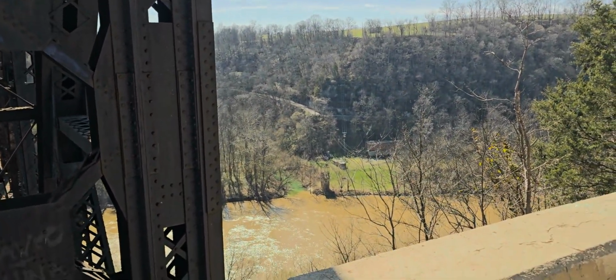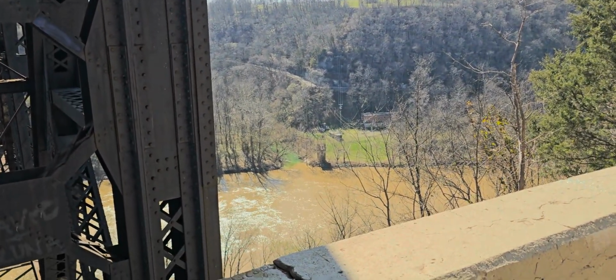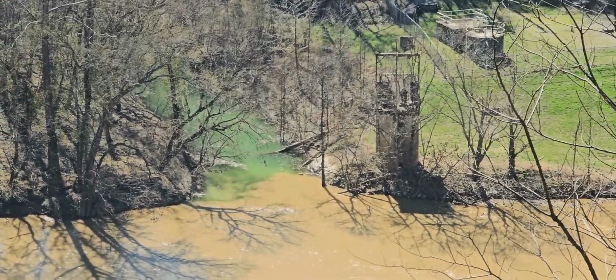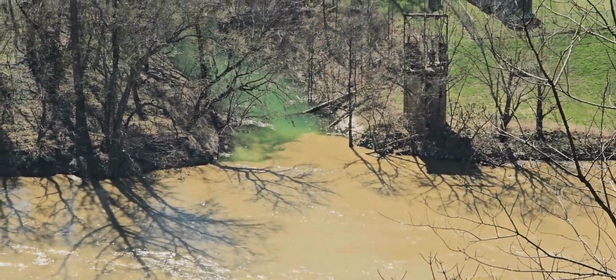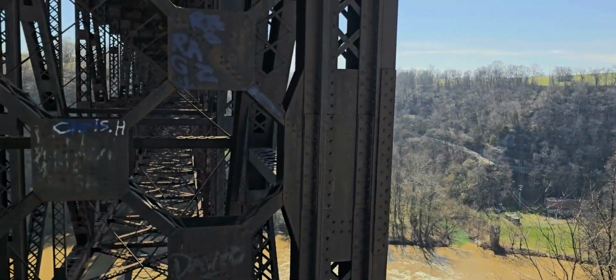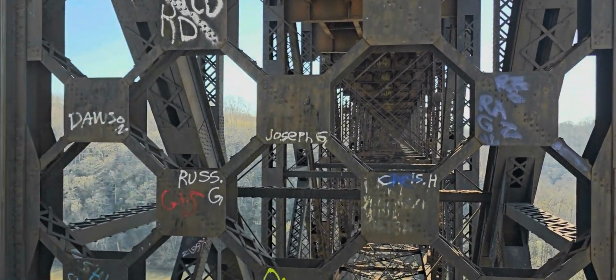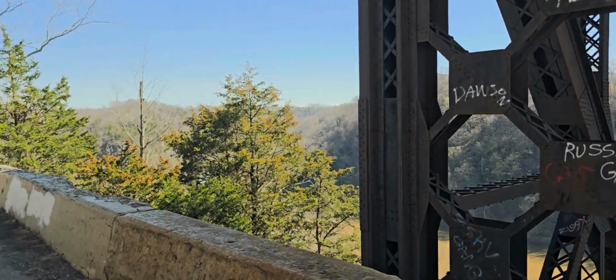Oh, I just noticed something, guys. Look down there, there's a pump station. Look at that creek. Green water heading into muddy water. That's neat. Just wanted to show you that before we head to another location. Pretty cool. All right, folks, stay tuned.